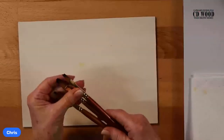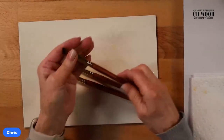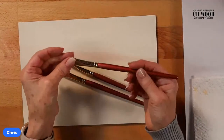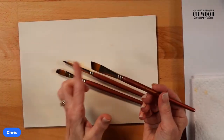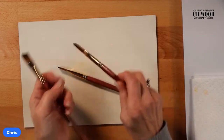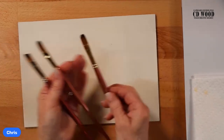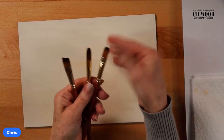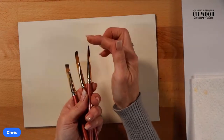Important key elements to creating perfect shading and highlighting: brushes. Oh my goodness. If you do not have good brushes, you are not going to get good results. Your brush has to have nice form. You have to have a nice chisel edge. It doesn't matter if it's a filbert, an angle, or a flat. All of these can be used for shading, but they have to be good brushes with a nice sharp chisel edge.